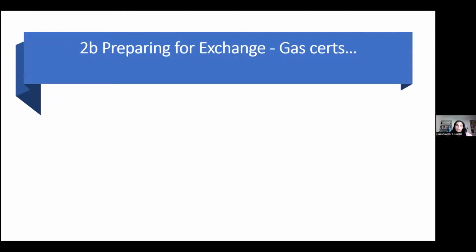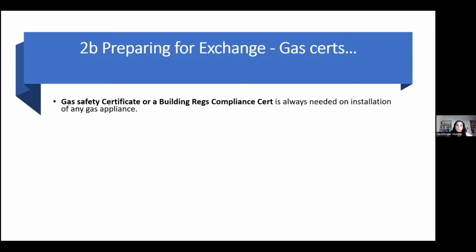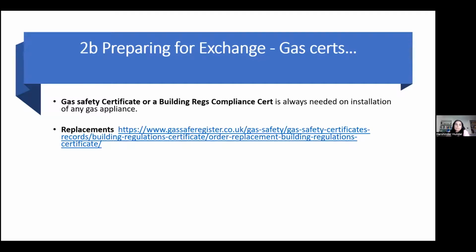So we're just talking now about gas certificates and whose responsibility is what. The gas safety certificate or building regulations compliance certificate is always needed when you have any installation concerning any gas appliance. So if it's related to gas and you've had that done in your property, you should have received a gas safety certificate or a building regulations compliance certificate. If the person who undertook the work is a competent person, they should be able to issue you with the right certificate. And if they haven't, or they did and it's gone missing, you can find a replacement on this link here.